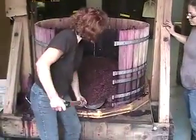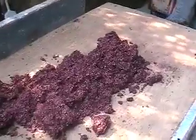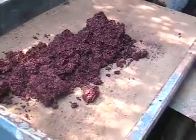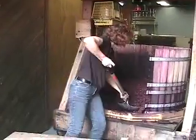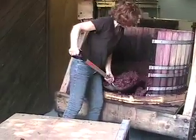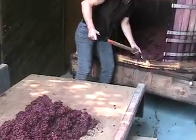Years ago in Italy, these grape skins were dried into bricks. Those bricks could then be used to heat your home. You'd burn them in the oven, or they could be used to cook food over, and I'm sure that they had a really great flavor and aroma.